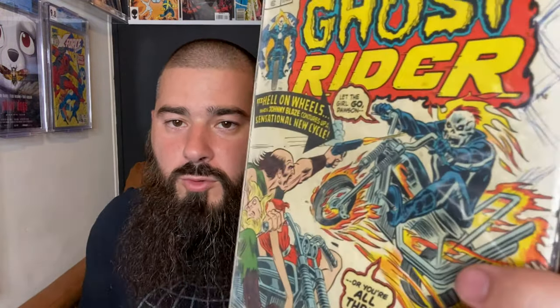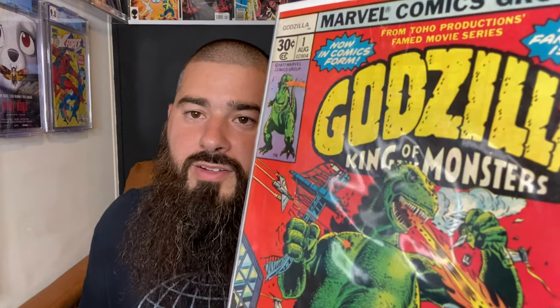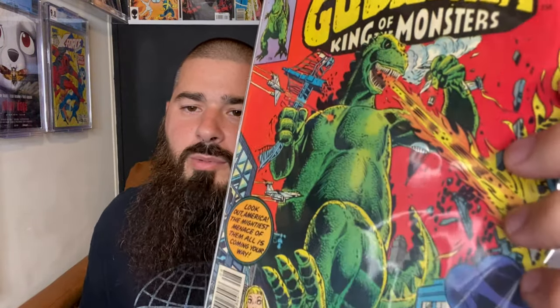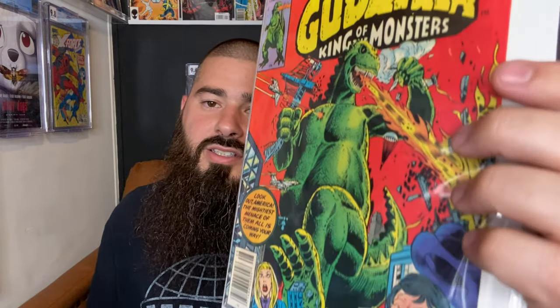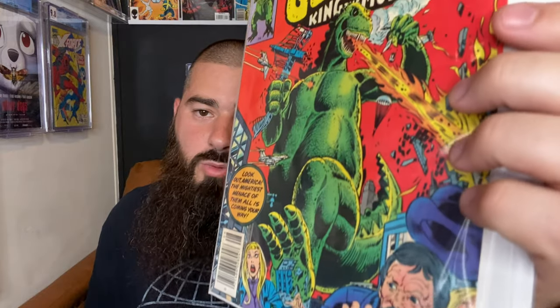It does have some pin marks and stuff on it right here, but I only paid $4 for it, so not too bad. Then we got Godzilla number 1. This book came out in 1977, I believe, if I'm not mistaken, it's the first comic book appearance of Godzilla. But for $5, I went ahead and picked it up.